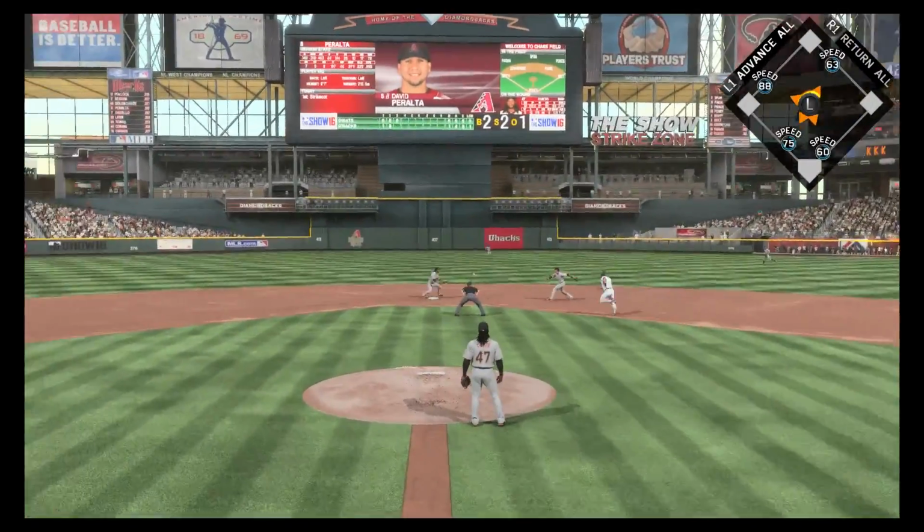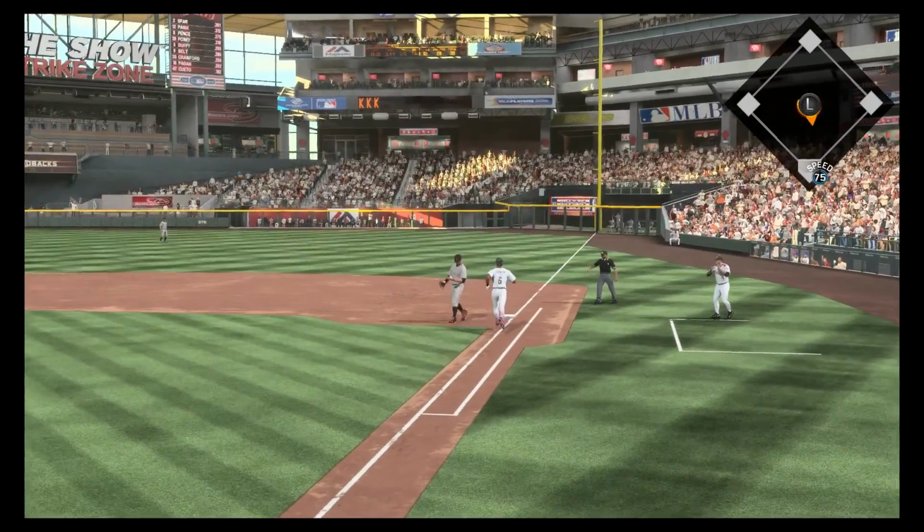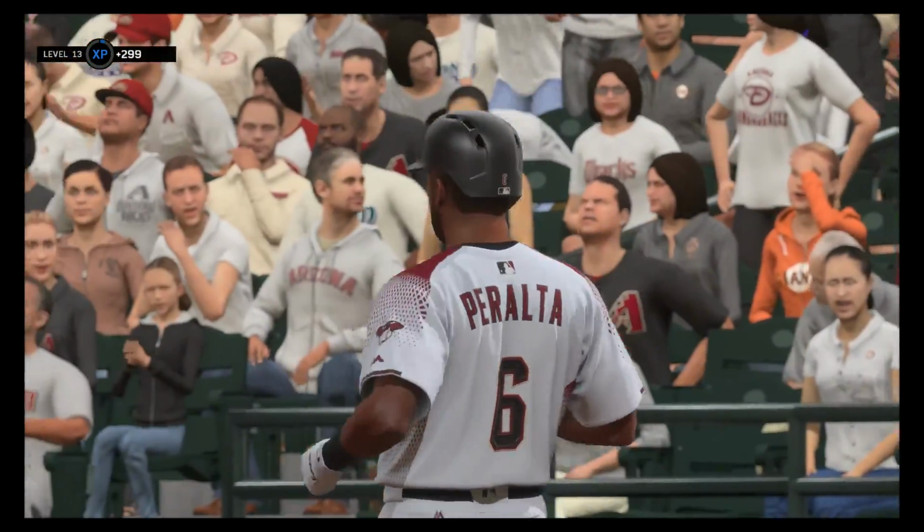Sent on the ground out to second. To Crawford for one. On to Belt, and they turn the double play. That ends the inning.